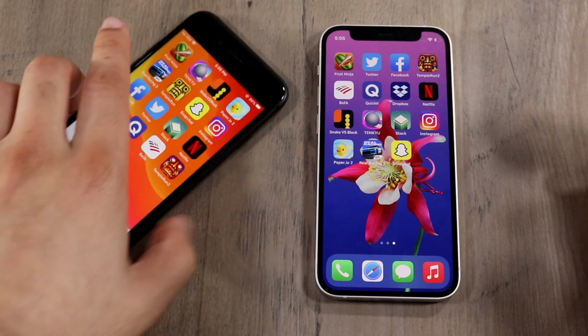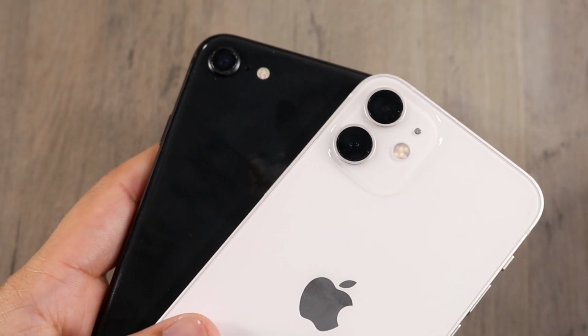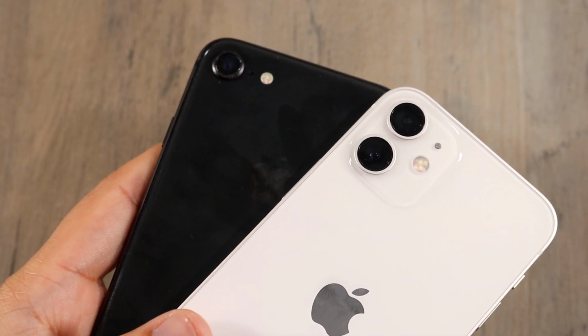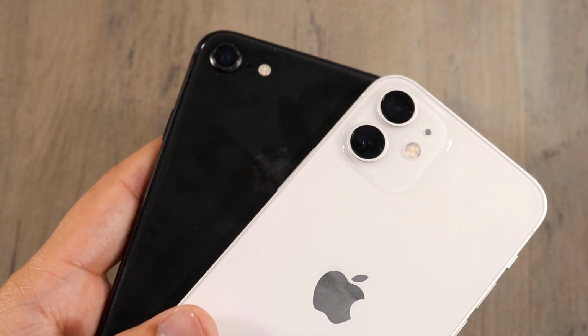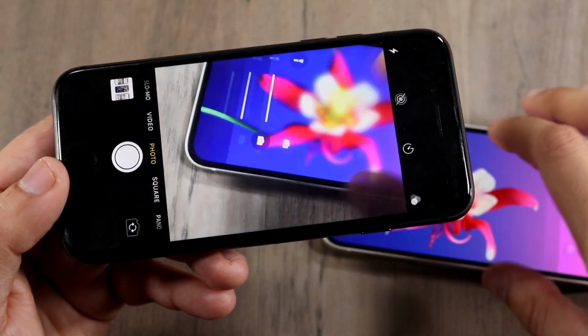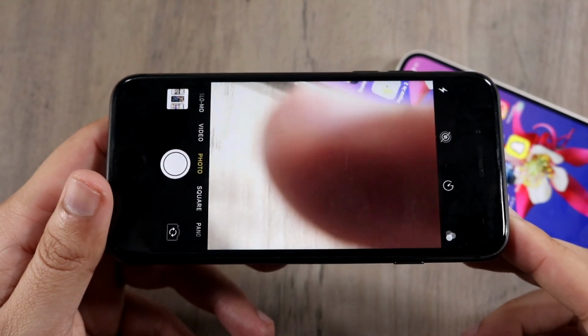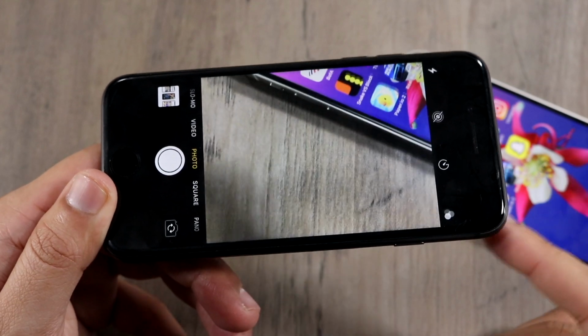So that pretty much covers the speed comparison. Now on to the cameras. And I feel like the RAM management thing really threw me off, to be honest, but the 12 mini has a dual camera setup, 12 megapixel wide and 12 megapixel ultra wide sensors, where the iPhone 8 has a 12 megapixel wide angle lens, a single camera setup. And I think I've been saying this for a while, the iPhone 8 has a pretty decent single camera setup. Is it perfect? No, but you do have the capability of shooting 4K videos on the back camera at 60 frames, I think, which is really, really nice.